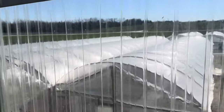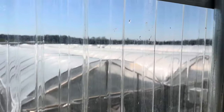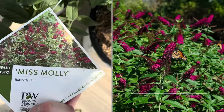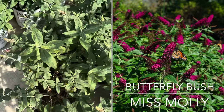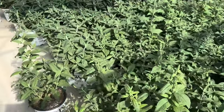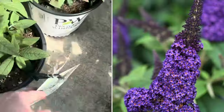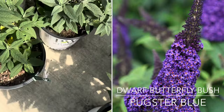And I know it's hard to see, but these are all of their greenhouses out back. It's insane. They've grown so much over the years. This guy is Miss Molly. You can see all the buds they're putting on. These guys are just ready to pop. Here's Pugster Blue. It has more of a blue tone than the Amethyst.